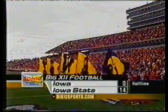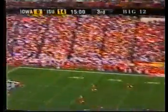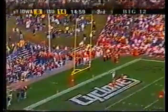Away is Iowa. Quarter number 3, and we are underway. A driving kick that may split the uprights. Iowa State will begin first and 10 from their own 20-yard line.